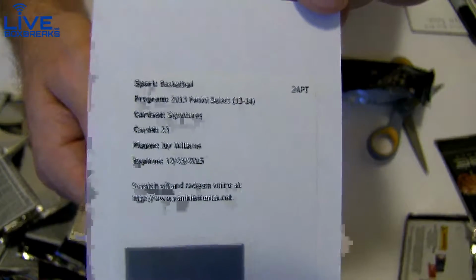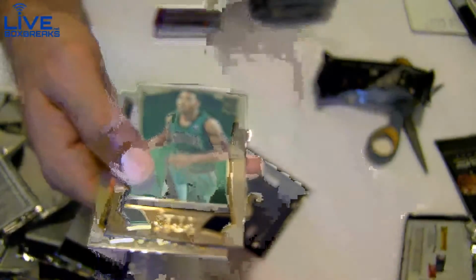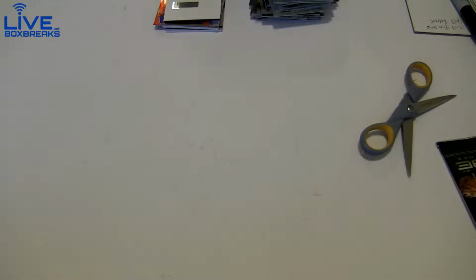Got a redemption, Jay Williams, nice. Duke Blue Devil, Chicago Bull. He would have been a beast if he never got hurt. We got a Davis Prism Skills and Glenn Rice Jr. All right, there we are, David. Appreciate it, man. Nice Carter Williams, nice Jay Williams.